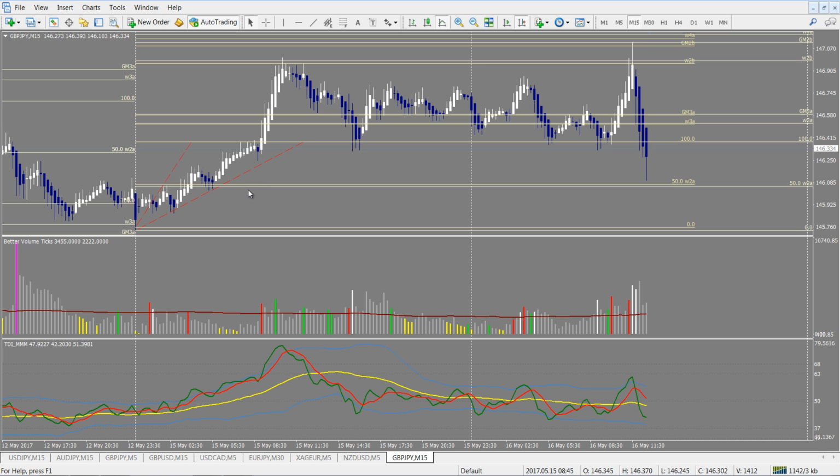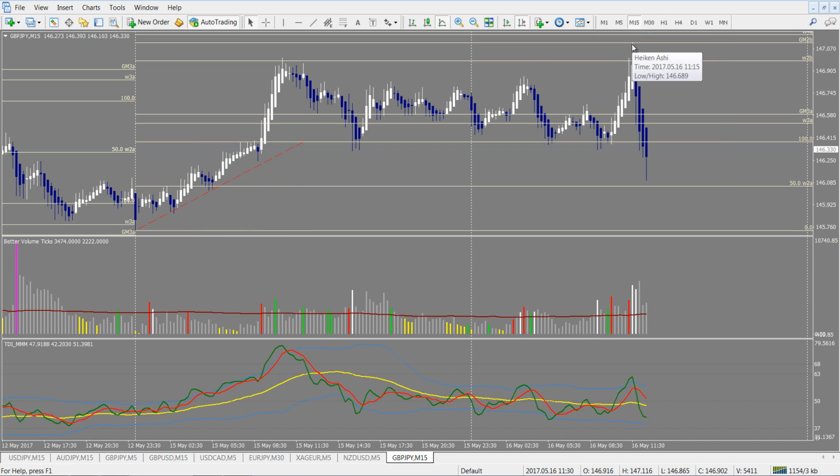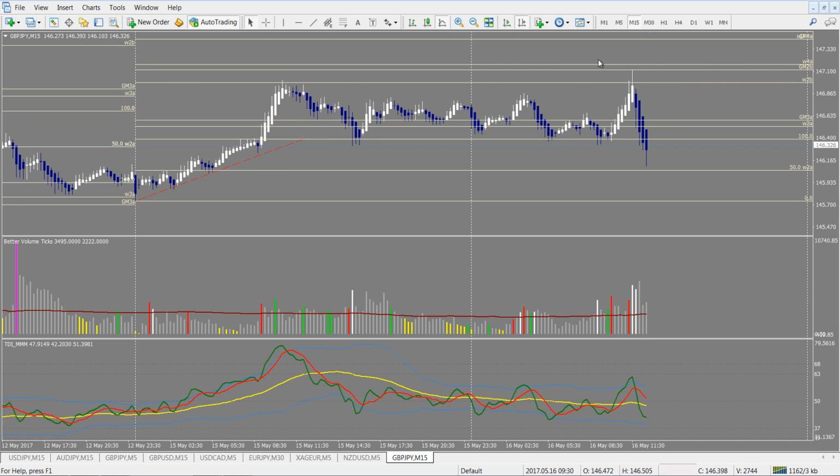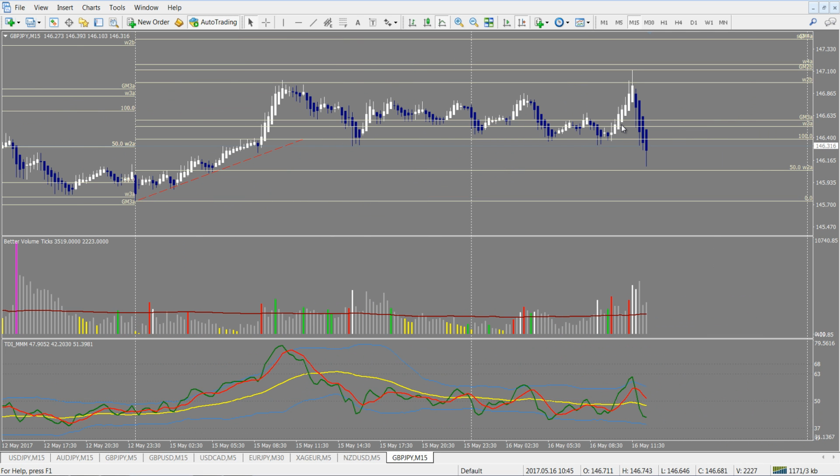GM2B. What's this one here? Let's just get rid of that. Yeah, it pinned GM2B, and I was expecting it to go at least to GM4A and to the high of last week, but now I'm thinking that this trend is reversed. So I'll be looking for another trade, a pullback, maybe to the 100. But yeah, I missed this trade. I keep getting up too late. But that was a lovely trade.